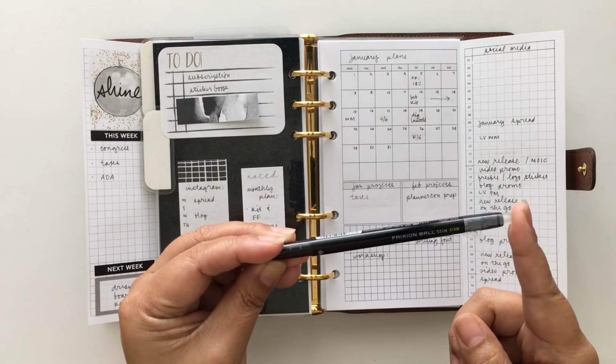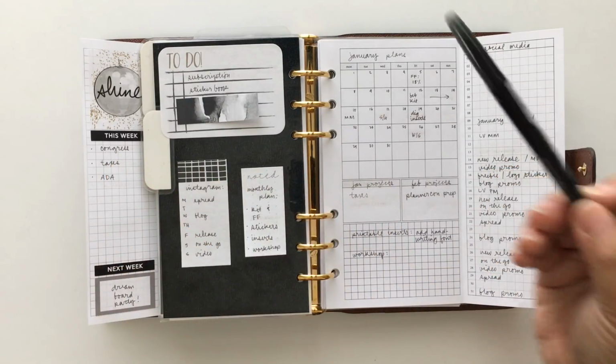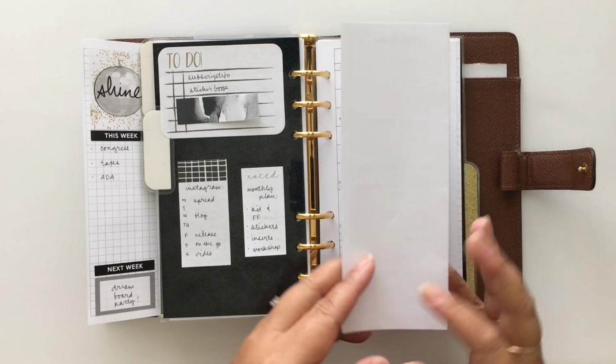I mean, the pros of this pen far outweigh that shadowing. So if that's something that bothers you, then don't use this pen. But the fact that I could always erase what I write has made life so much easier for me. So anyways, I just wanted to bring that up.